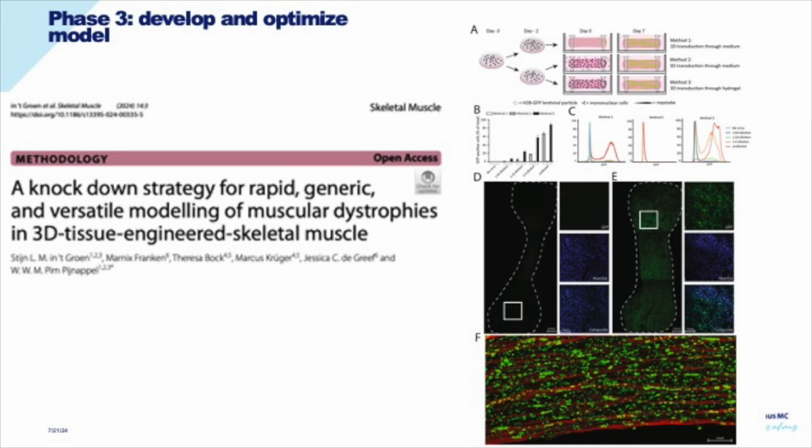But it takes a lot of time. It takes like 2 months to make the myogenic cells that we are using from a patient, and then it takes also 2 months to do the gene editing, and it takes 2 months to further make the cells. And in this way, this is a knockdown strategy. Here we knock down the gene instead of doing a knockout. So we don't make a mutation, but we just reduce the amount of messenger RNA using shRNA.